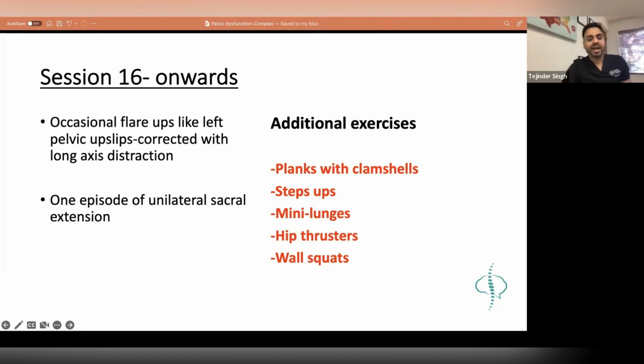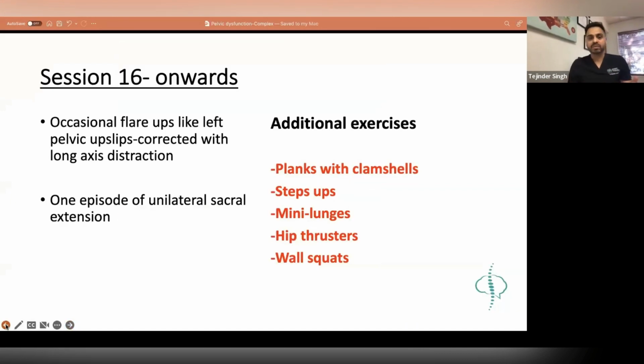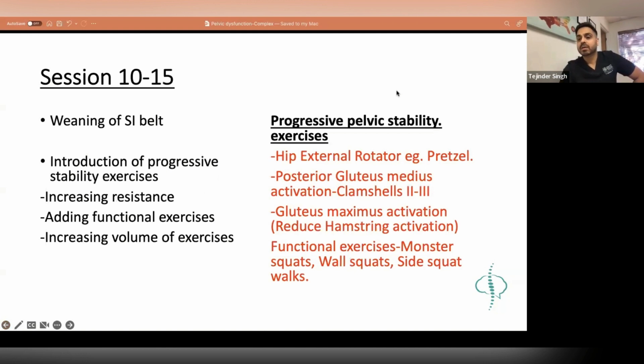So primarily the idea is to keep the patient out of dysfunction and improve the force closure. You can temporarily use a belt for force closure, but the long-term goal should be to improve force closure. Okay, and we'll be discussing tons of exercises next lecture.